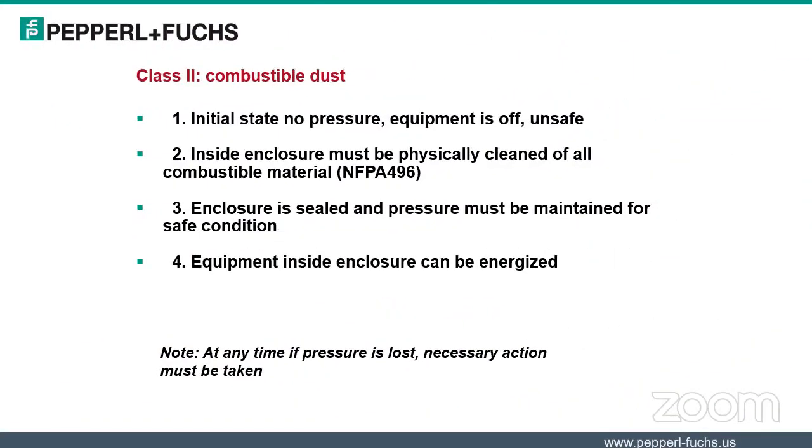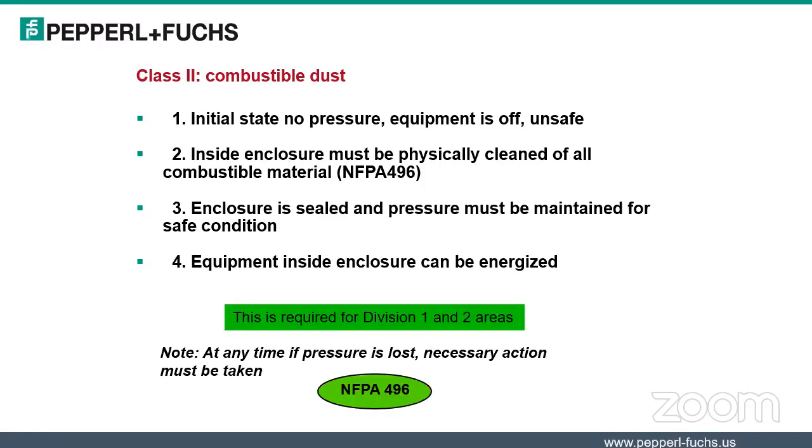In dust, the initial state is no pressure, equipment is off. The inside of the enclosure must be physically cleaned of all combustible material, because if there's dust there and you light it off, the dust could ignite. The enclosure is sealed and pressure must be maintained for a safe environment. So it's a similar thing, the difference is you've got to clean up the box.